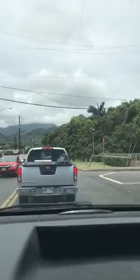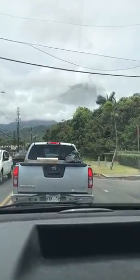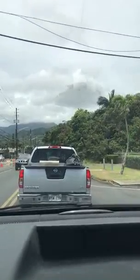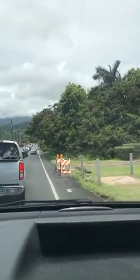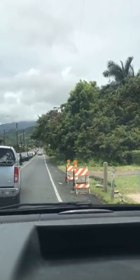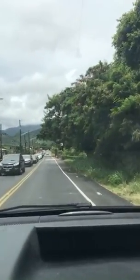So now we are still driving through Waimanalo. This is the very end of Waimanalo. There's a gift shop here to the right. A lot of the stuff that you have there is not authentic Hawaiian, so I don't usually bother going there. All right, finally, let's do this.